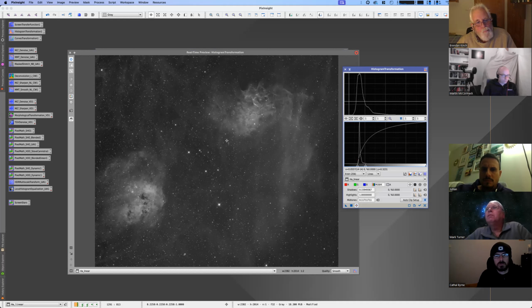So I'll process my hydrogen alpha and my oxygen. I'll remove the stars, and I'll do what processing I need to make that hydrogen alpha combination look nice. And then at the end, I'll add the RGB stars back in. That's the way I'd recommend everybody does it, because the way you want to process the stars is quite different to how you want to process everything else.